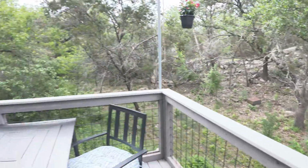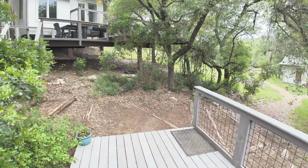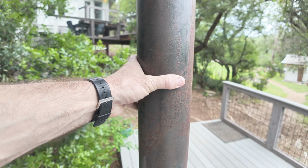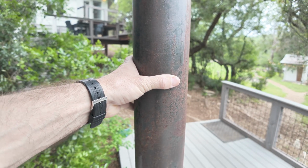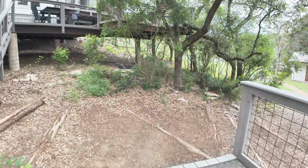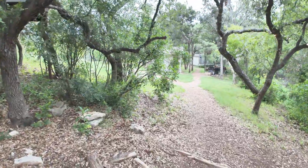I'm going to show you a couple of hidden features here. This is kind of the beginning of the hidden features, and I'll keep talking about the construction too. So this roof right here, this is a 4-inch steel pipe, okay? It's not going anywhere. This house is built so well. I see a lot of foundations, even out in Dripping Springs, that are not done very well. This thing's not going anywhere.